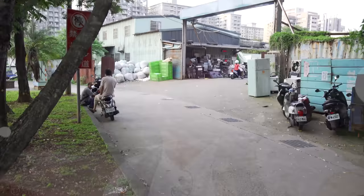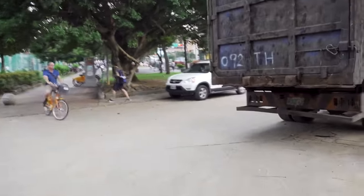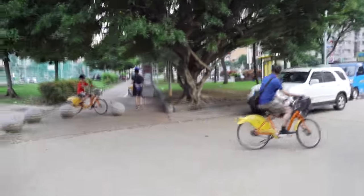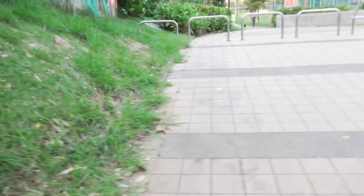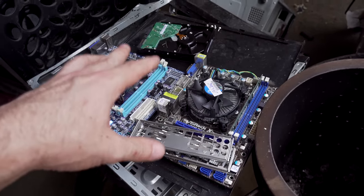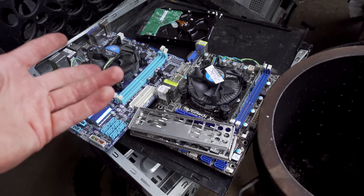So what exactly happened with the parts that we got here? Well, it ended up being a little bit back and forth where we didn't strike a deal initially, and I ended up walking because they wanted about 1500 NTD for the four sets of motherboards and the four CPUs and a little bit of memory and some hard drives. But four of those CPUs in those motherboards were potato CPUs. No one really wants them in a used gaming PC. Everyone either wants an i5 or an i7. So they all had i3s or Pentiums. So that was pretty much useless.